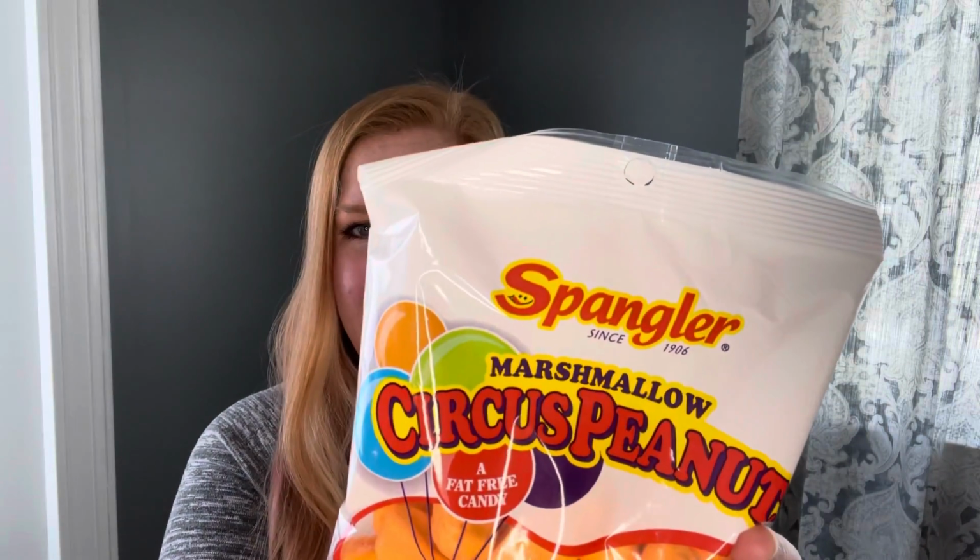Well, I do know that the circus peanut was invented in the 1800s. This says since 1906, so I'm not sure if that's when the Spangler Company started making it. It's been around for a long time. Many candy companies produce them, so it's not like this recipe is special to one company. I've had them before from all different companies, and they all taste pretty much the same. So the recipe must be very widely known.